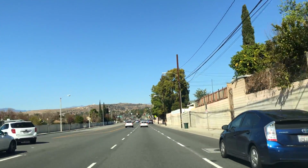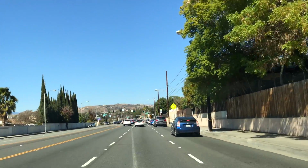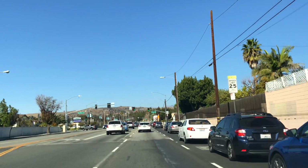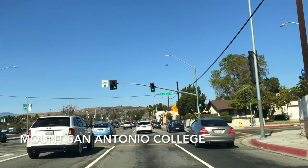So we're going to look at a couple of different things. First, we're going to go ahead and take a look at the least expensive home for sale as of right now. And then we'll take a look at the Walnut High School. And then we'll look at the most expensive home for sale here in Walnut as of right now. And then lastly, we'll look at the Mount San Antonio College.